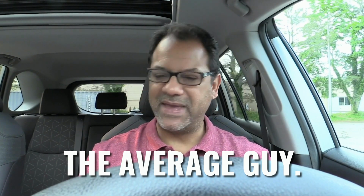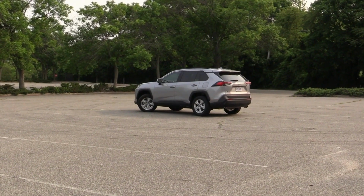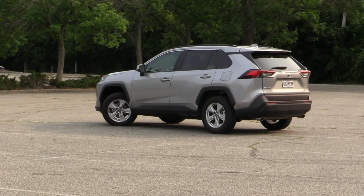Now, this vehicle has been around for quite a while, and it's always been a pretty good choice in the small SUV, CUV segment. But this model right here, this generation, I'm gonna go out on a limb and say this is probably the best.